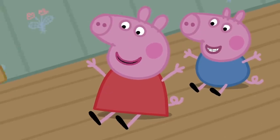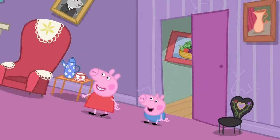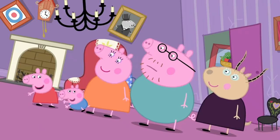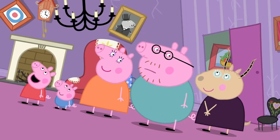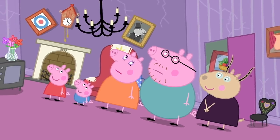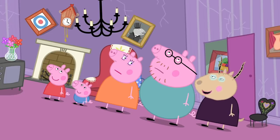Whoa! Whoa! Your hallway is a big slide, Madame Gazelle. Is it meant to be like that? No, the house is just old. Everything here is a little bit wonky-donky. Everything is leaning now, but it wasn't always this way.